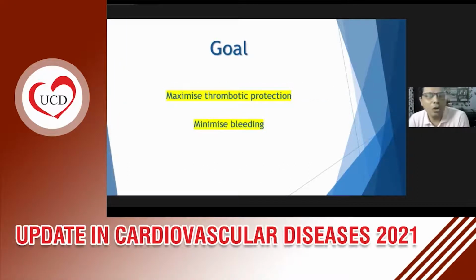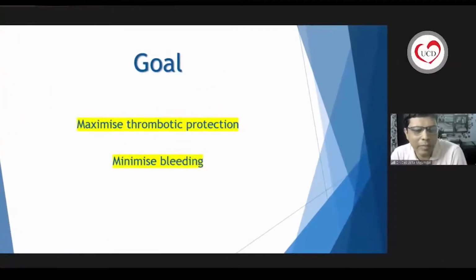As we all know, the intent of discussing all this is simply to maximize thrombotic protection. We are speaking of thrombotic protection in the intracranial vessels, not only, but also in the coronaries. So double thrombotic protection in that sense, and certainly to minimize bleeding. We have all understood that bleeding is the spoilsport here. In spite of all our efforts, if the patient really bleeds, then all our efforts go in vain. So these are the two goals based on which we would have to shape our therapy.